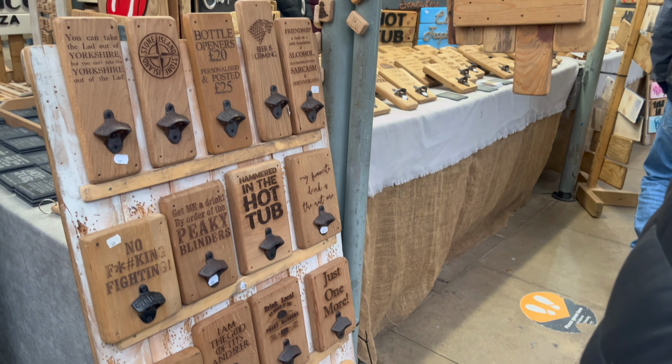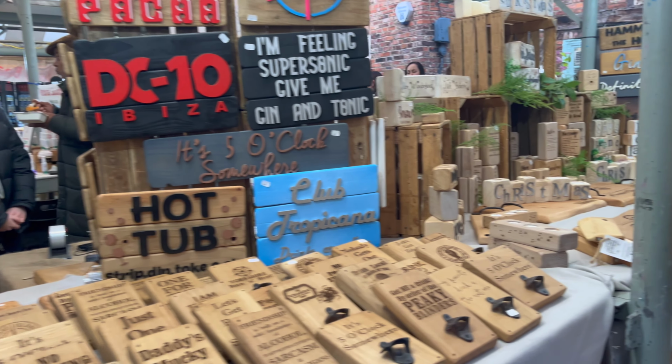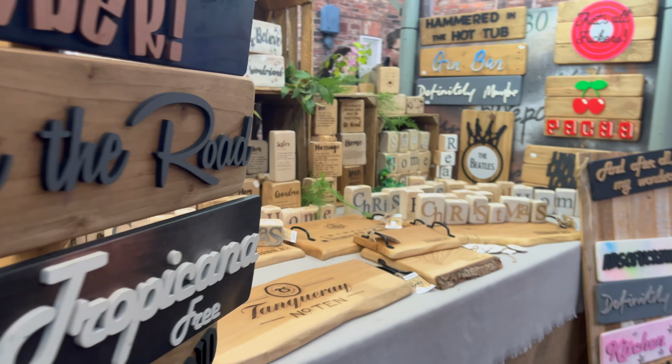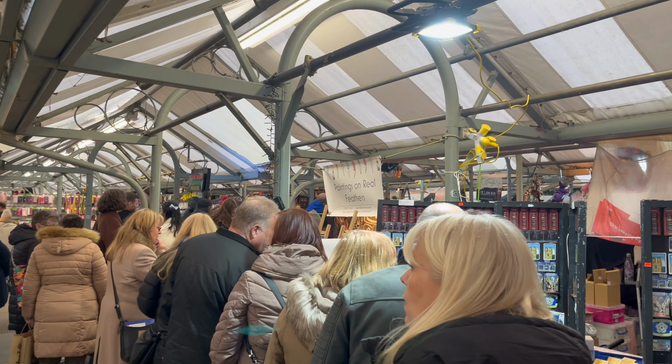Throughout the year, Shambles Market hosts special events, festivals, and themed markets, which add an extra layer of excitement and entertainment to the shopping experience. These events often showcase local talent, artisans, and performers, creating a dynamic and engaging atmosphere for visitors of all ages.